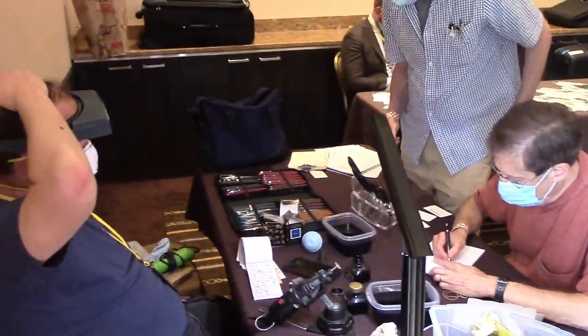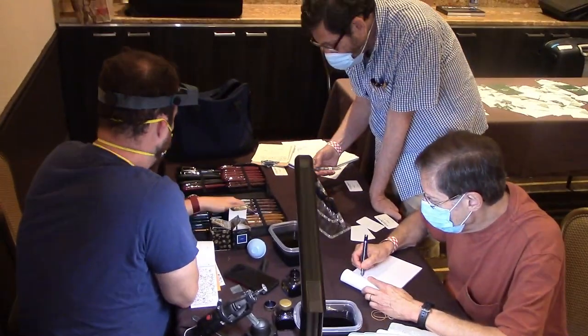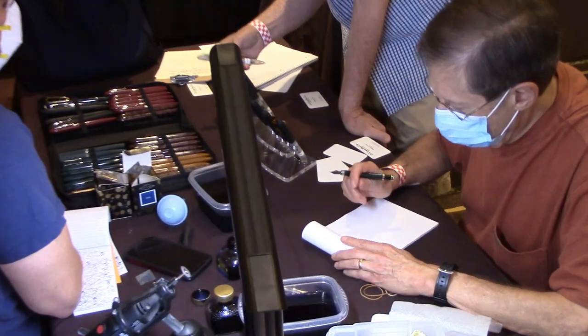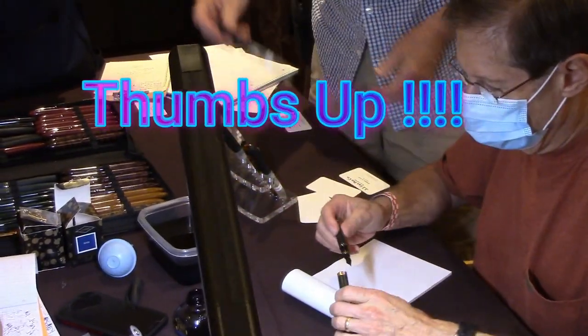I got a notebook of Ayushi paper, which is a new paper from India.